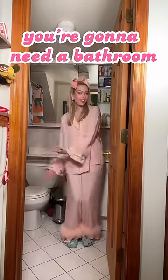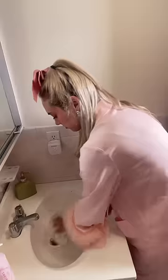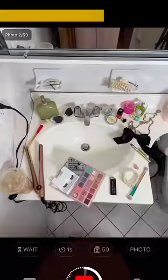Okay, for this first one, you're gonna need a bathroom and a sink, which I feel like most people have. Then you're gonna go to your kitchen and grab yourself a paper towel because I know your sink has crusty toothpaste on it. Here's the fun part. You're gonna find everyday items that you normally use and put them around your sink. I call this photo Girl I Spy, and then you're gonna take your photo and it looks like this.